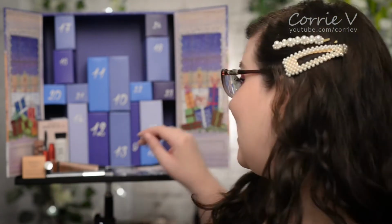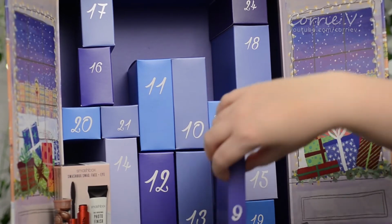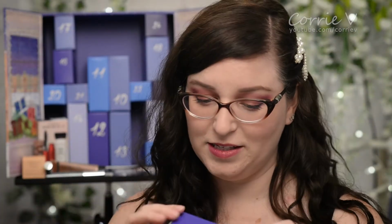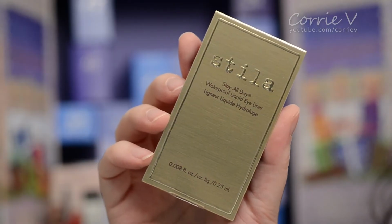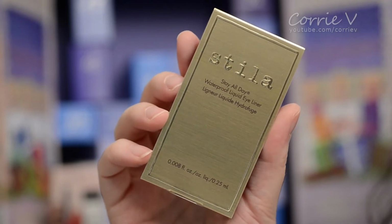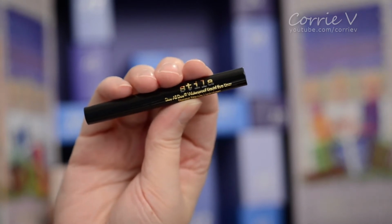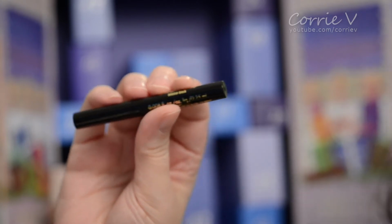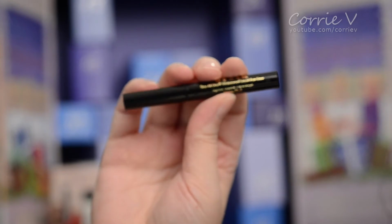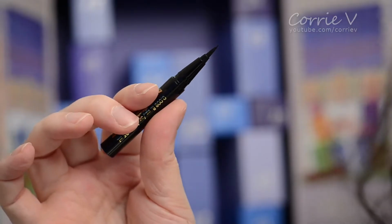Okay, and it looks like day 9 is the last day of these really skinny boxes, so let's pull her out and see what's inside of her. Day 9 is this Stila Stay All Day Waterproof Liquid Eyeliner. And again, it's just a little sample size. Ooh, it's a really baby sample size. So here you go. It's in the color Intense Black and you get 1/4 of a milliliter of product. And it's just like your regular felt tip type pen.